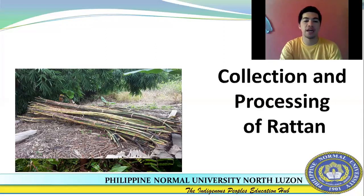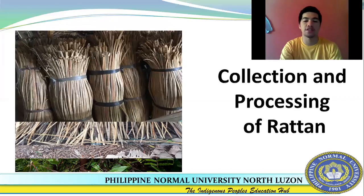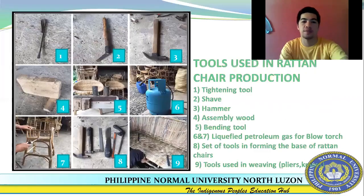The processing of rattan includes curing. The rattan has to be dried to remove excess moisture and make the product suitable for use. When it is done, it is put outside under the sun and it takes 2 or 3 days to complete. The rattan is ready for use after drying. Then, further processing includes peeling for weaving and preparation of core products.